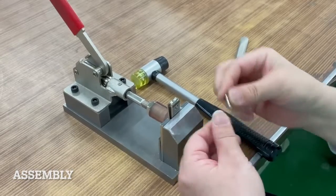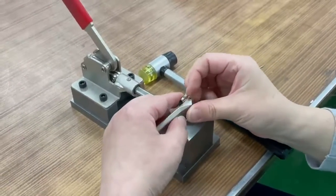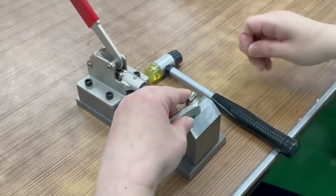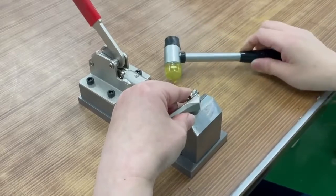Now it's time for assembly. All the prepared components are brought together in a meticulous assembly line. The lever, base, and cutting blades are assembled with precision, ensuring each part fits perfectly.